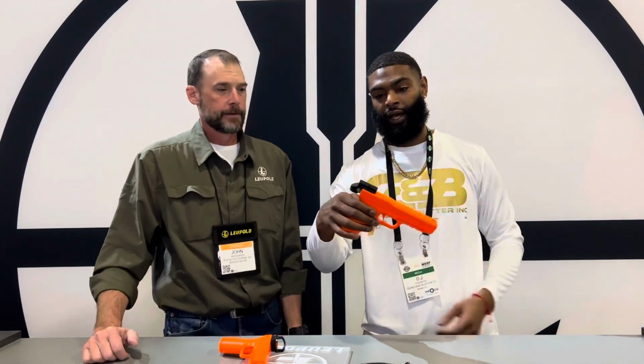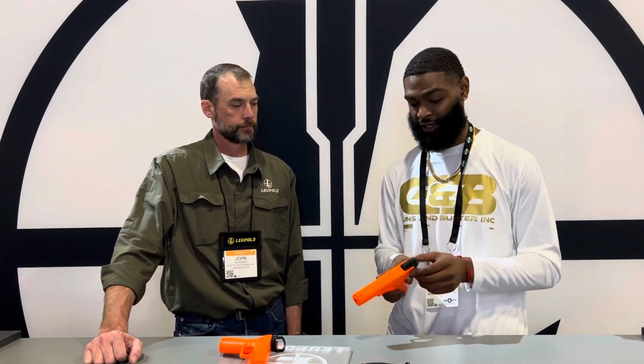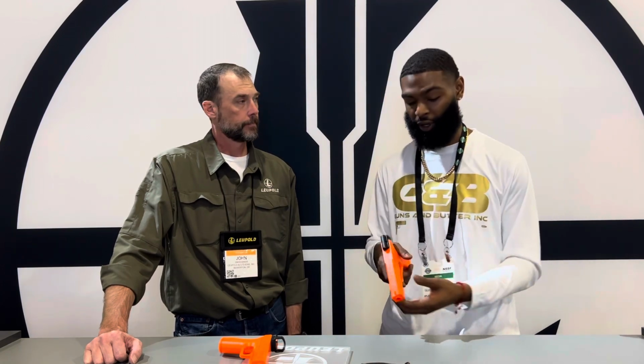So I think the biggest selling point, the biggest two, I think the transitioning from irons to a red dot, that learning curve, I think this would be a great step for somebody that wants to venture out, get into that optic game. And number two, the fact that you can put this on a non-optic ready slide. If you're on a Glock 48, Glock 43, pop out the rear sight, it sits in the dovetail, correct? Correct. Dovetail fitting. I mean, what more can you ask for? This is definitely something good to look out for.